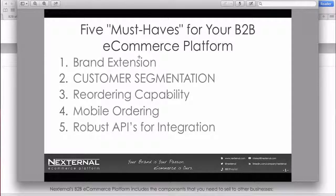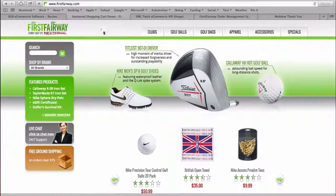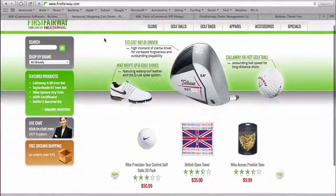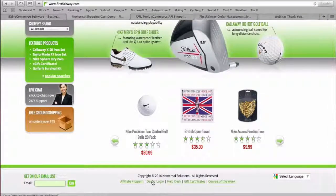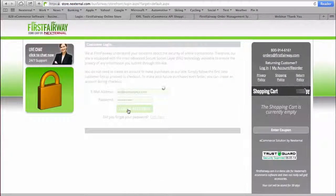We're going to start with number 1, brand extension, using our First Fairway demo, which is a fictitious golf company. So when we start at First Fairway's website, this is not your Nexternal system or your e-commerce system. This, of course, is your website or an example of a website. For most B2B merchants, they'll have some sort of link, like a dealer login or retailers click here, whatever they want to call it. So once we do, we're then brought to your B2B login. So again, only pre-approved customers have access to this. Since it's a demo, it's conveniently pre-populated for me, and we can log in.